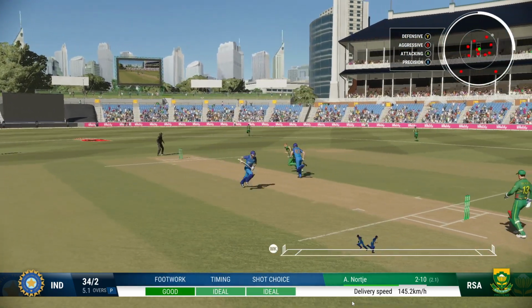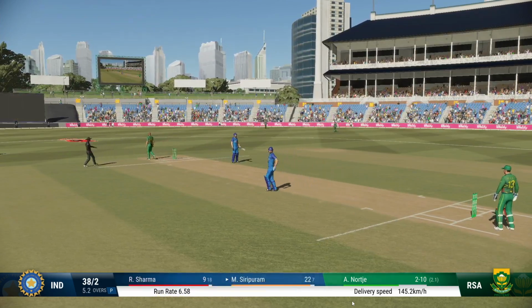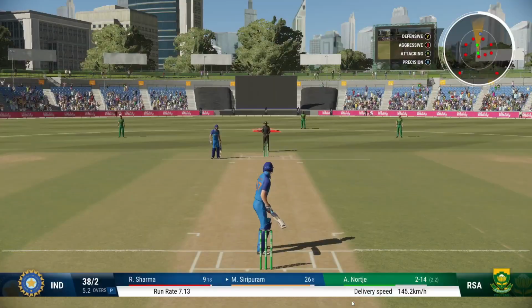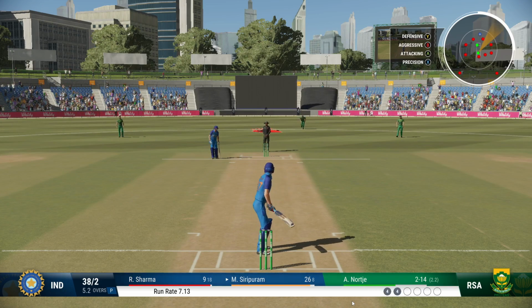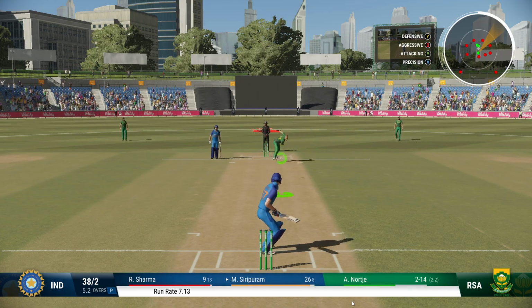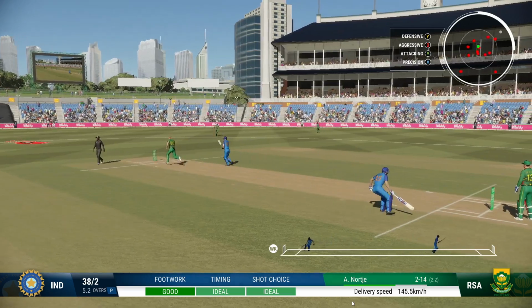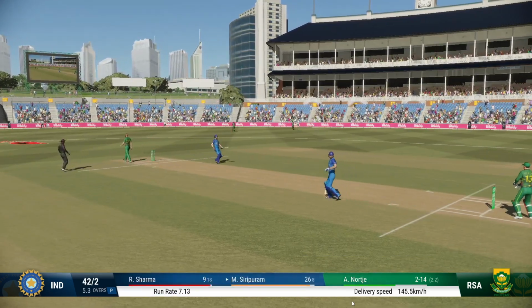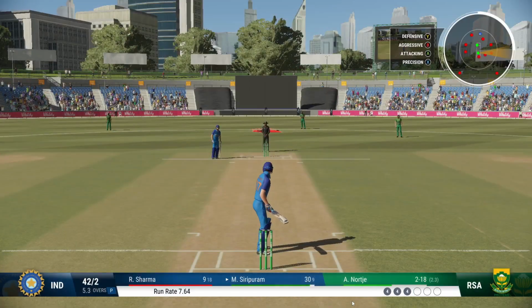Picks the gap perfectly. You can't fault that shot. Nicely played, and it was 4 runs all the way. Super shot. That races away to the boundary. A beautiful shot off the front foot. Just textbook stuff.